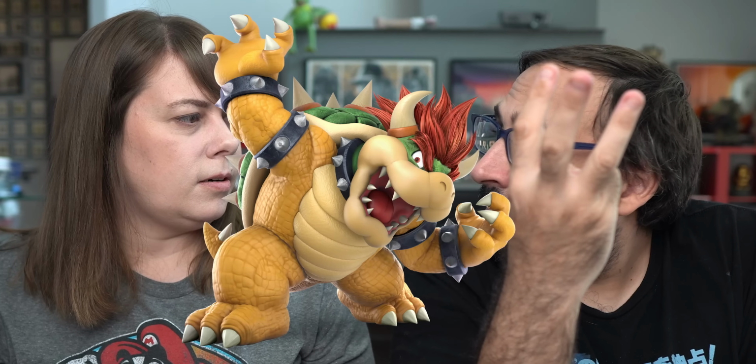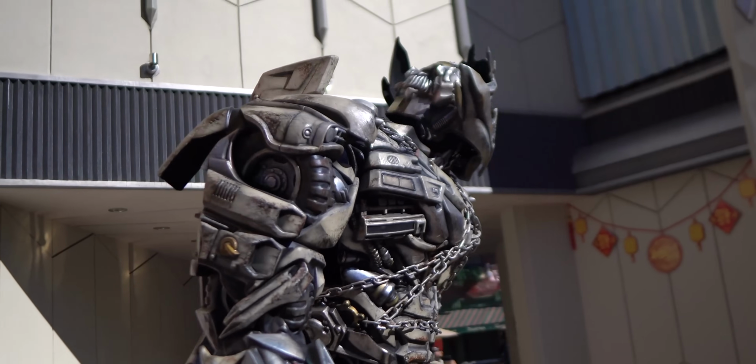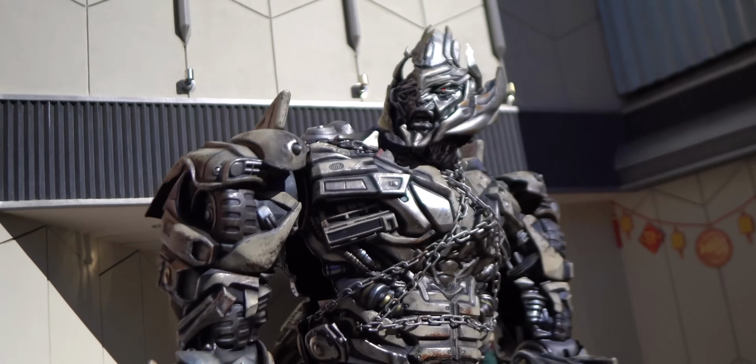Toad. Bowser? And Toad. So Bowser's going to be nice and just be taking photos with people? Yeah, I mean, you've got Megatron. He's a bad guy. So Bowser could just be there going "Rawr," and shooting fire.